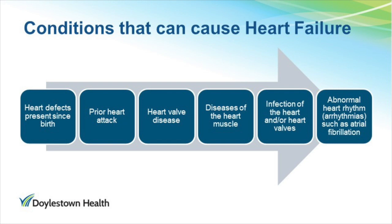So the most common one would be atrial fibrillation or something called AFib, and that's an irregular heart rhythm that causes the blood to not move as effectively through the heart. So any of those items, if you have that in your past medical history, it might be something to discuss with your healthcare provider to see if you're at risk for heart failure.